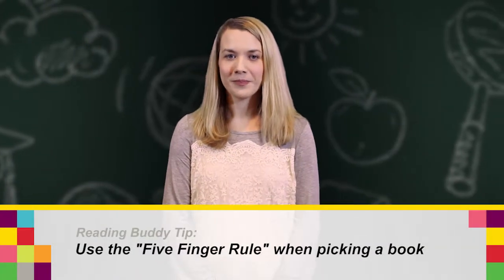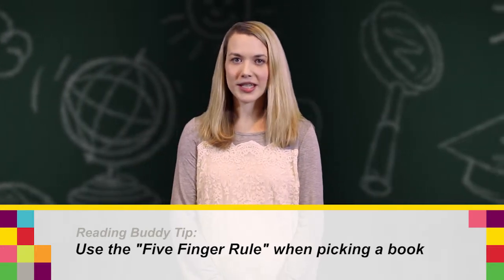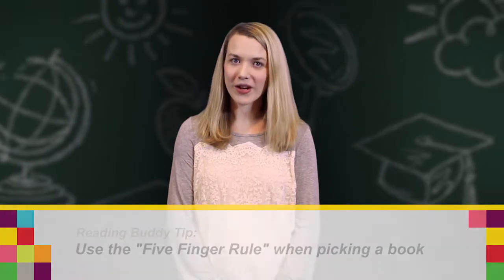A great way to help a child choose a just right book for them is called the 5-finger rule. And the great thing about the 5-finger rule is you can use it together when a child is helping to choose a book to read, but a child can also use it when they're choosing a book on their own. And what it does is help them choose a book that's going to be challenging enough to move them forward in their reading, but not so challenging that it's frustrating.